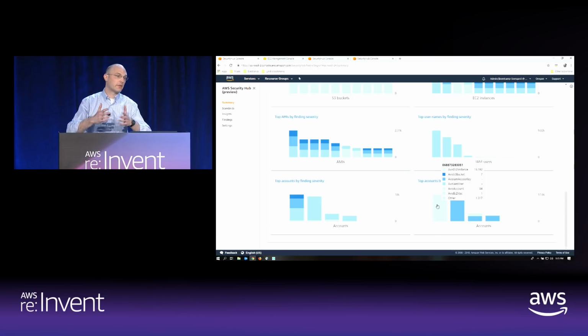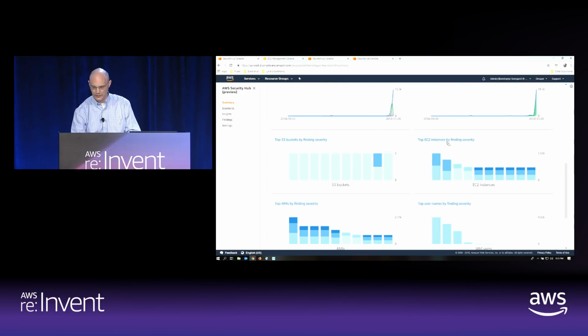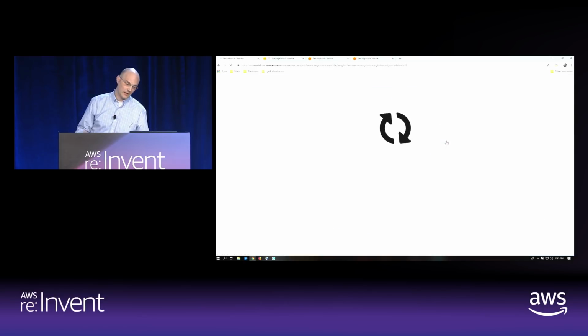If you're a member account, everything looks the same. Of course, it's just for your member account, though. You don't get the cross-account view. So let's just dig into this a little bit. I'll look at an instance example.